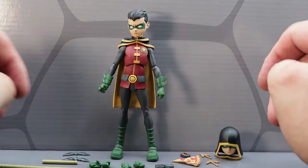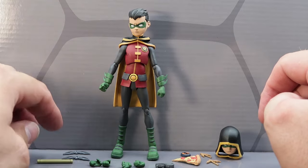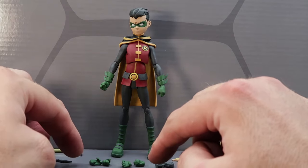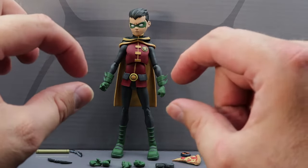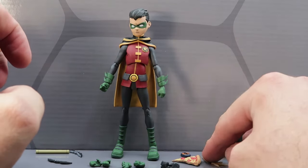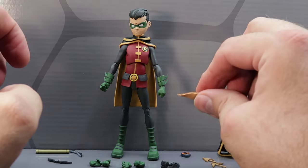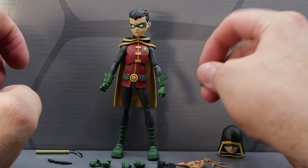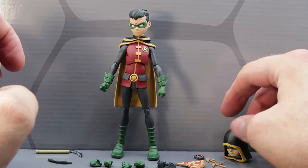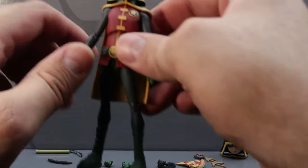He comes with tons of accessories. He has a bow staff. He has half a bow staff. He has a couple nice batarangs. He has two pairs of alternate hands, which are really, really small. He comes with a grappling gun and two grappling attachments. He comes with a nice piece of pizza, a bat bomb, and an alternate head. So we'll take a quick look at those later, but right now let's take a closer look at this little guy.